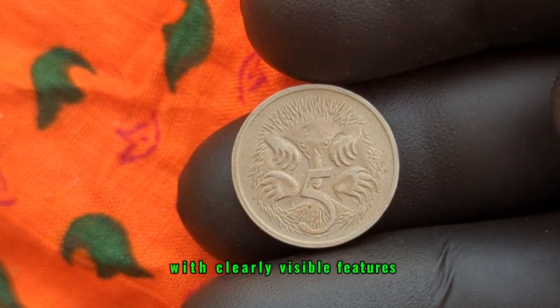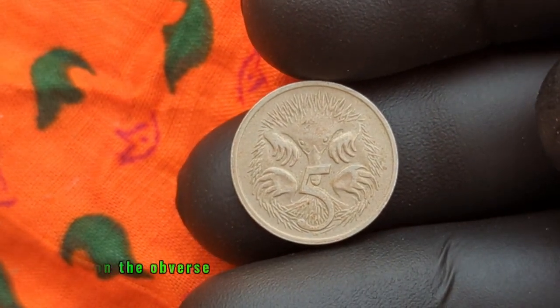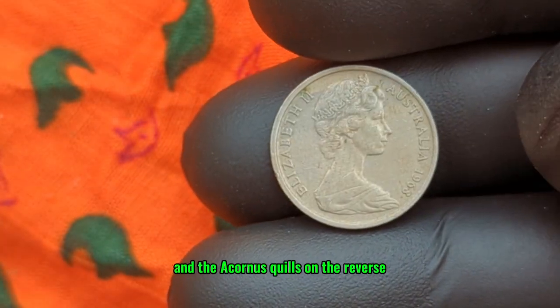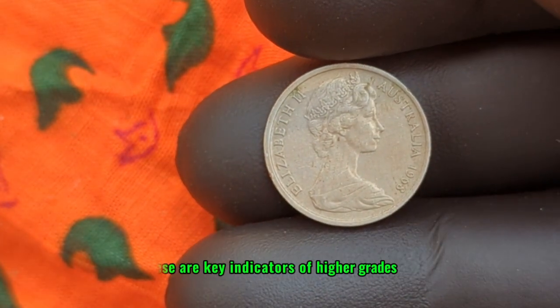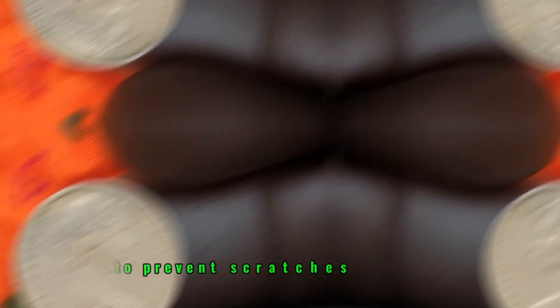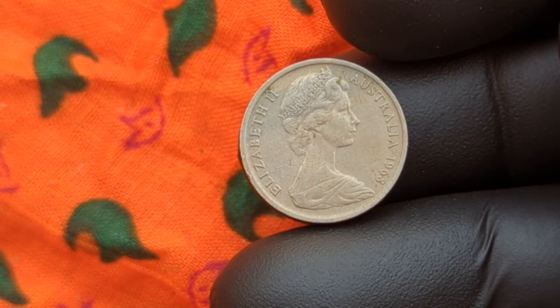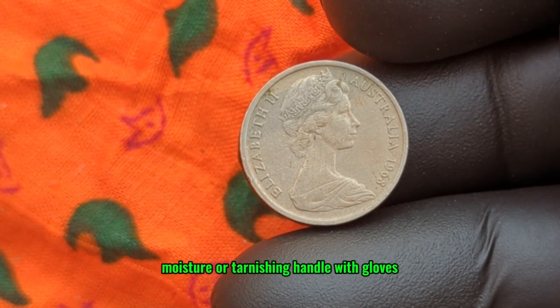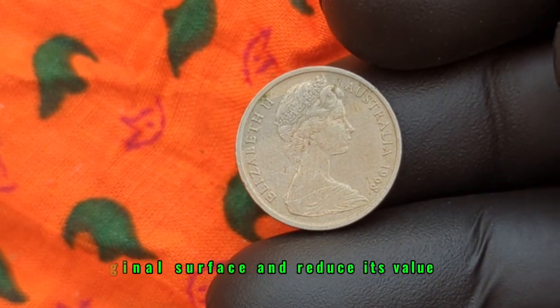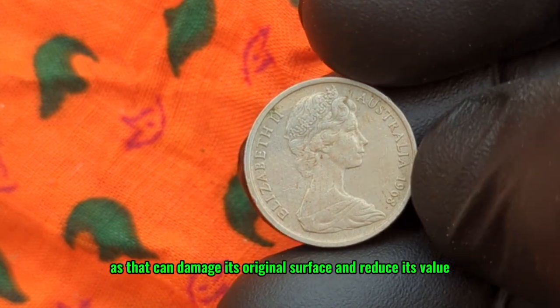Look for coins with clearly visible features, especially the Queen's hairlines and facial details on the obverse and the echidna's quills on the reverse. These are key indicators of higher grades. Second, protect your coins. Use coin holders or airtight capsules to prevent scratches, moisture, or tarnishing. Handle with gloves and never clean the coin, as that can damage its original surface and reduce its value.